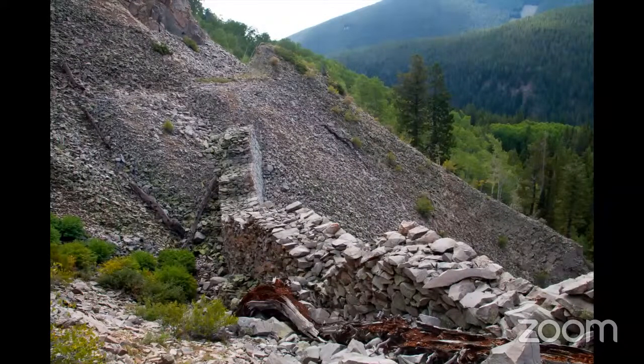And from the west looking east, you can see the curve in the wall itself. First time I was up there, these large rotten trees were still solid. I've been visiting this wall since 1983.